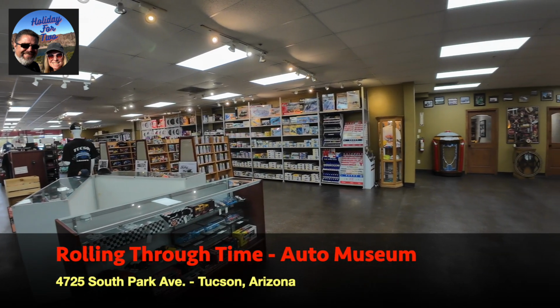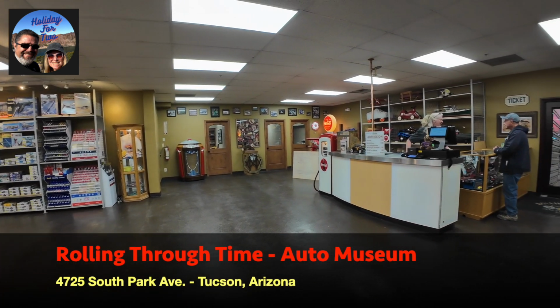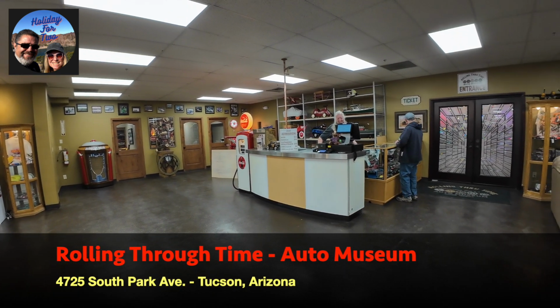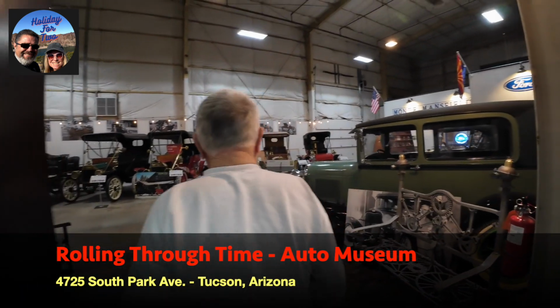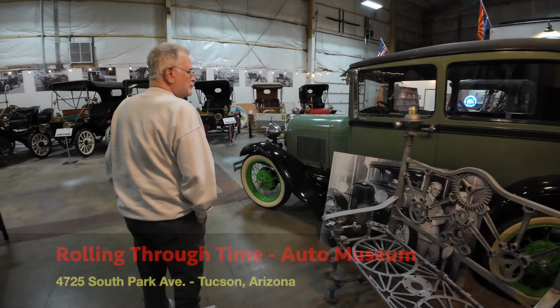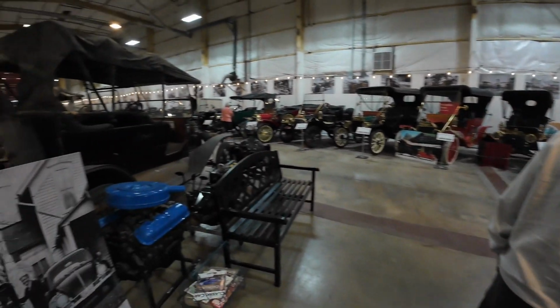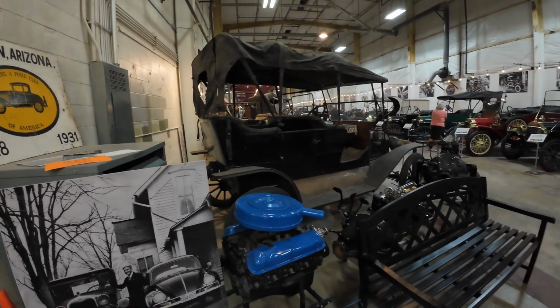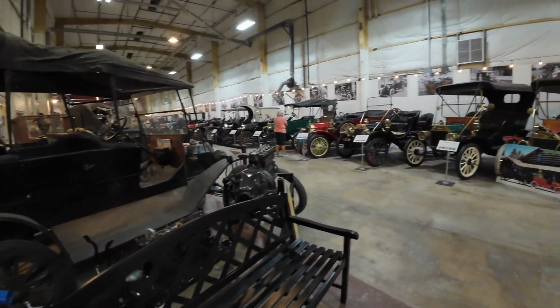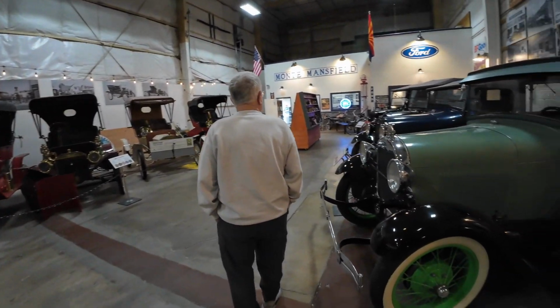Today we're going to take a trip through Rolling Through Time, the Auto Museum on South Park Avenue in Tucson, Arizona. You definitely want to give yourself time when you get here. Oh boy, there is so much to see. Admission is $12 a person, $10 if you're a senior citizen. Wow. And there's so much to see. It smells like an auto shop.